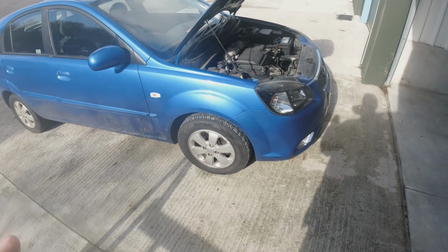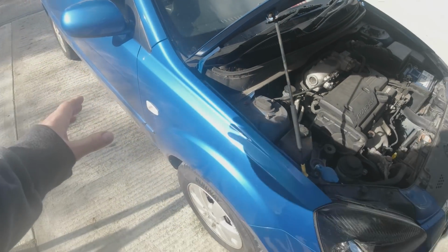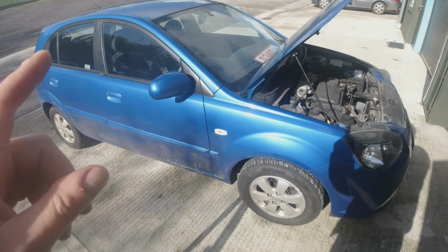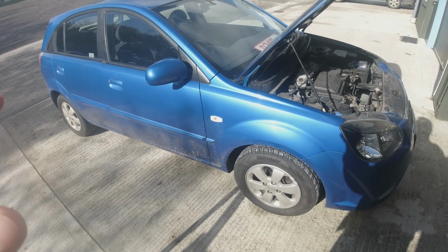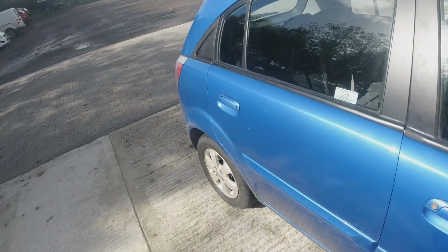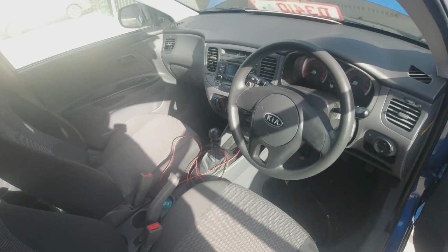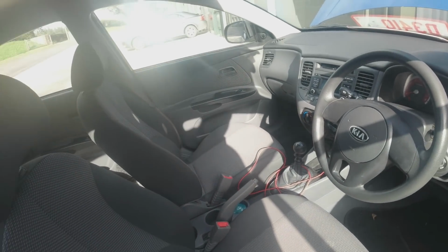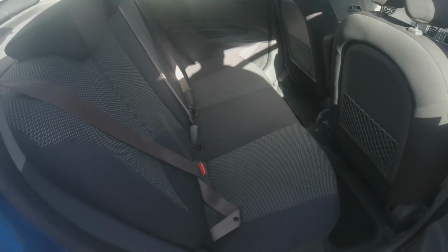I realised I hadn't actually given it a proper detail yet, so today I'm going to clean the engine bay, give it another clean, do a walk around video on it, which I haven't done yet. I think this is a cracking car. It drove absolutely perfectly, guys, absolutely perfectly. I think for under 3k this is a really good buy. It's got all the toys you need, the aircon, the auxiliary input. The inside's like brand new. As I said, I haven't actually given it a proper clean yet, but it's already like brand new anyway.